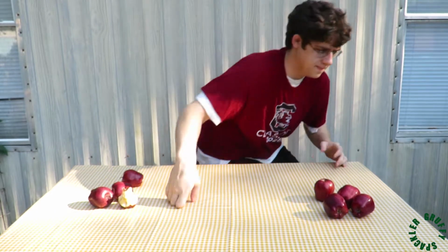I'd make an apple pie or something if I had a microwave oven I could bring out here. But I don't want to go through the trouble of bringing a microwave oven out here. You can probably hear my dog barking inside. I'm gonna go hit him.